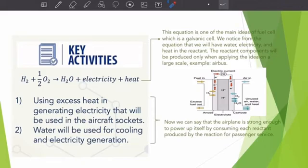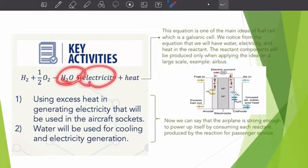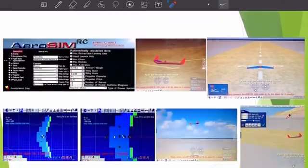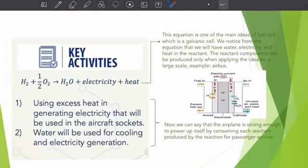So in key activities, right here, we see the equation, and it's one of the main ideas of fuel cell. So this is the equation of any galvanic cell. Fuel cell is a galvanic cell. We notice from the equation that we will have water, electricity, and heat in the products. So these will be only produced when we implement our idea on a large scale. So for such a small aircraft like the one we did here as our prototype, it will not produce any of the following. So these only take place on a large scale. So we can actually also benefit from them on a large scale.